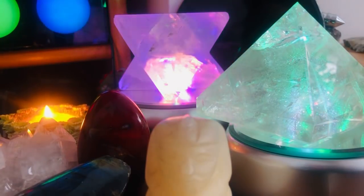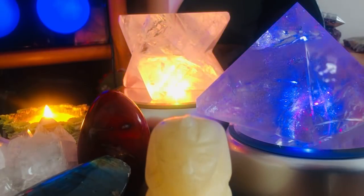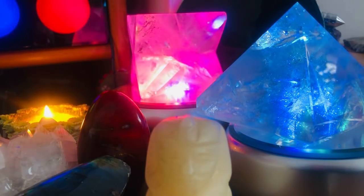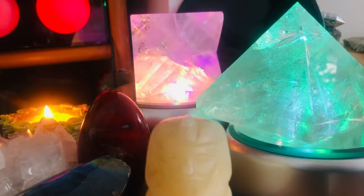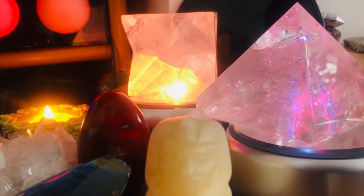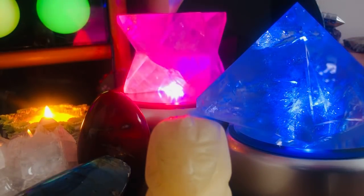But today, we are living in today, so we'll use its energy for our lifetime. And we use it to activate light codes into our body. This is why I've got the Merkaba here.